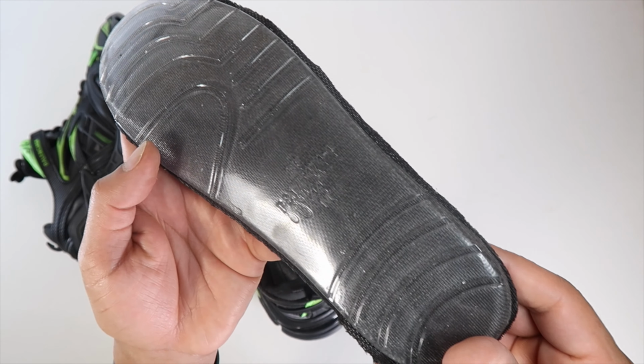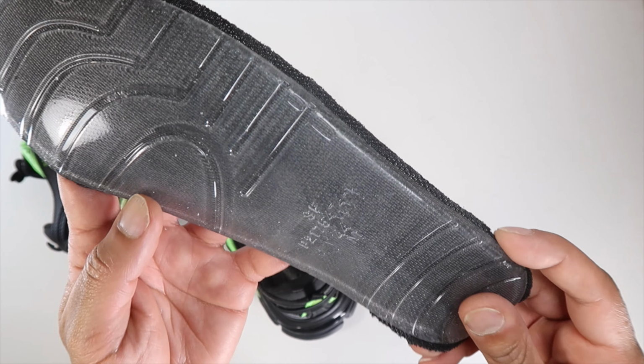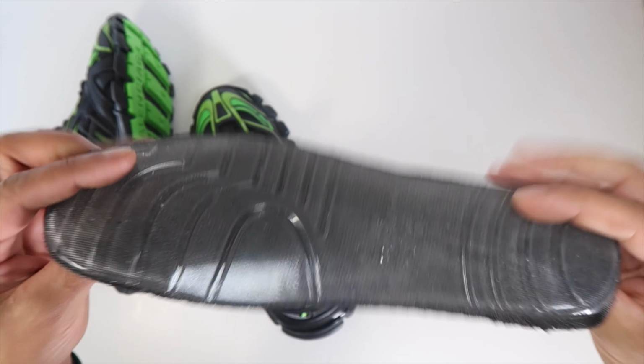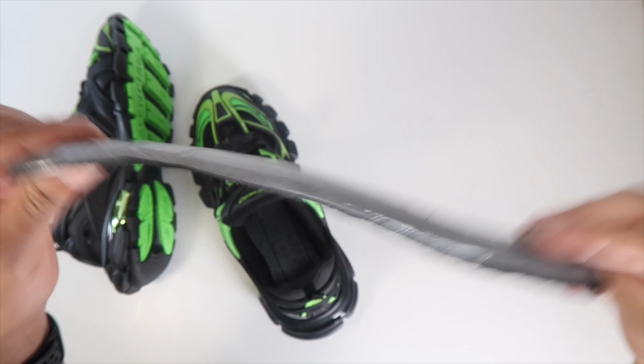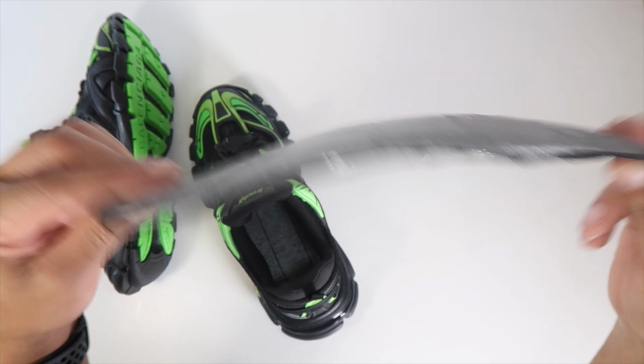Again, I don't have a shoe to compare this shoe with. I don't have another Balenciaga to see, but that's an interesting touch. It's kind of floppy. It's really weird, and I'm sure that weighs the shoe down as well. That's extra weight, but we'll see.